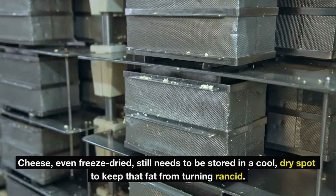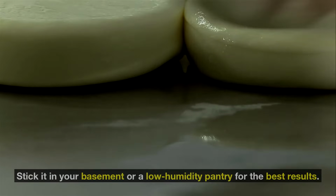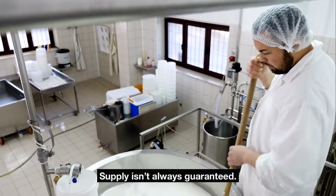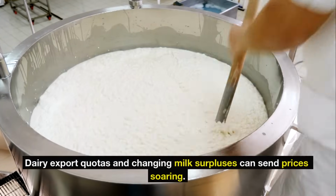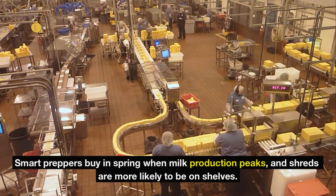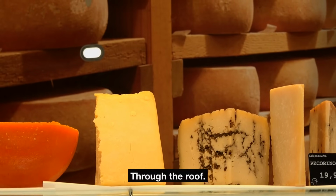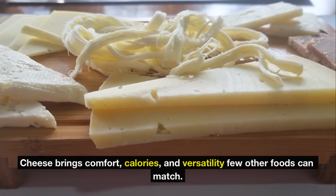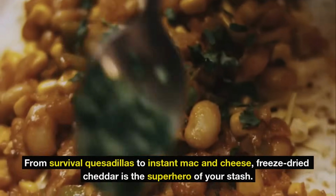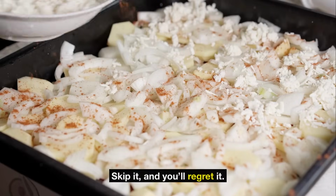Cheese, even freeze-dried, still needs to be stored in a cool, dry spot to keep that fat from turning rancid. Stick it in your basement or a low-humidity pantry for the best results. Supply isn't always guaranteed. Dairy export quotas and changing milk surpluses can send prices soaring. Smart preppers buy in spring when milk production peaks, and shreds are more likely to be on shelves. Barter value? Through the roof. Cheese brings comfort, calories, and versatility few other foods can match. From survival quesadillas to instant mac and cheese, freeze-dried cheddar is the superhero of your stash. Skip it, and you'll regret it.